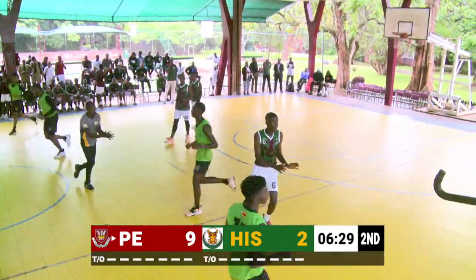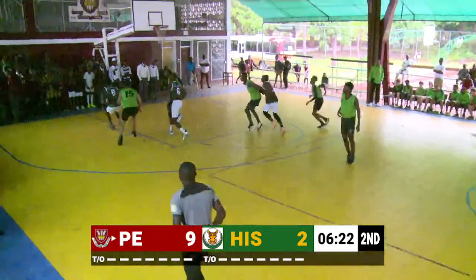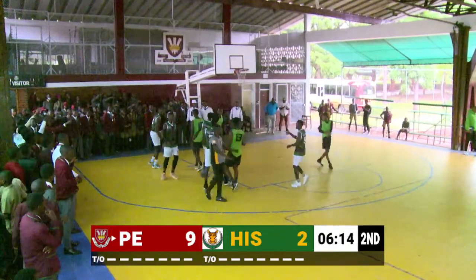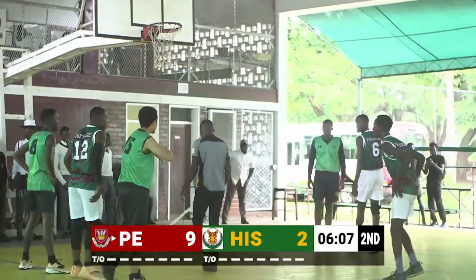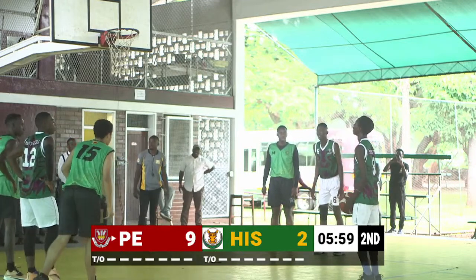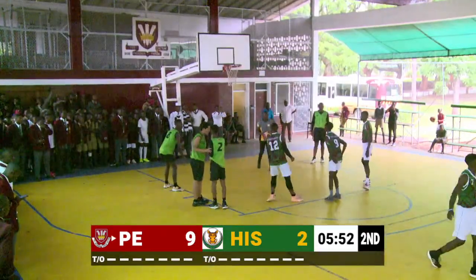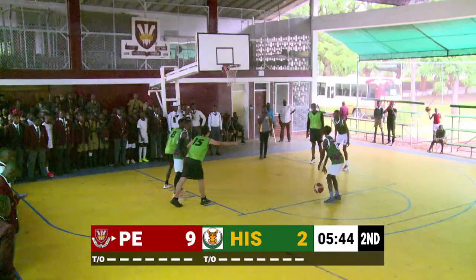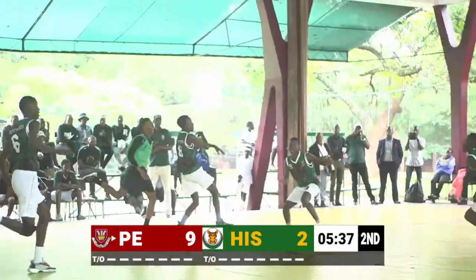HIS seem to be in panic mode now. They're now rushing their plays in a bid to try and catch up. Tafazwa is going up, and Tafazwa gets fouled in the process. A foul by number 15, and Tafazwa is shooting 2. Misses his first attempt. Second attempt now for Tafazwa. Misses two free throws. And HIS sets a fast break.